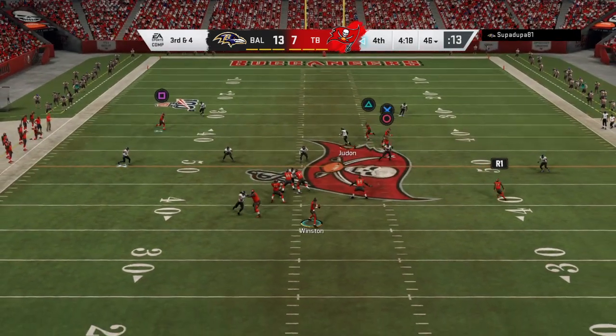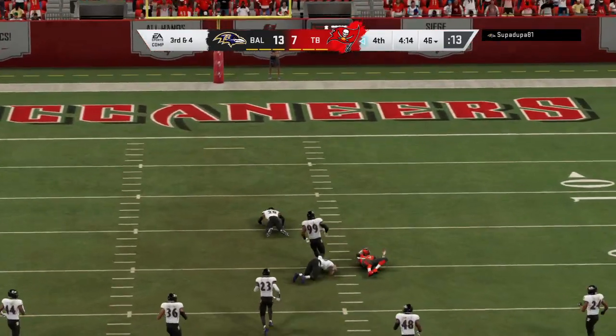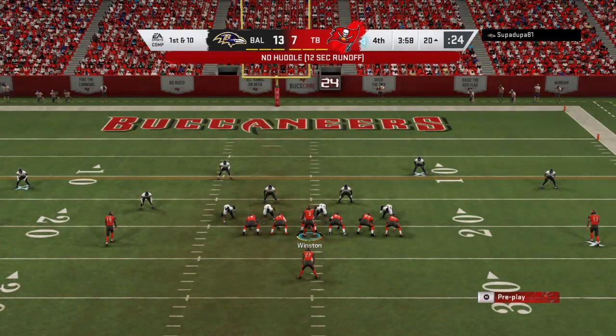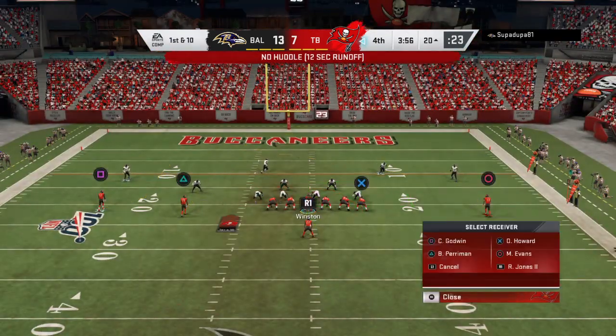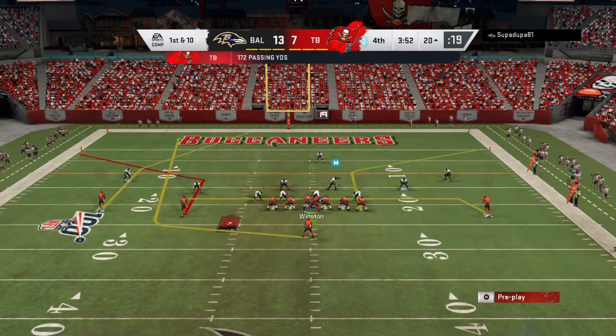Now Winston. He's going to fire one deep over the... It's caught inside the 25. And he's going to get this one down to the edge of the red zone. They chalk that one up as a gain of 34 on 3rd down.